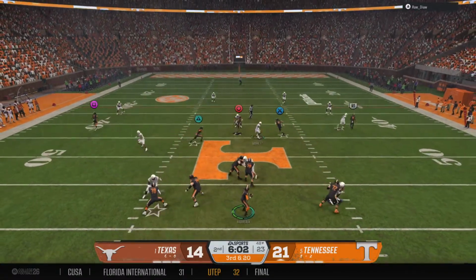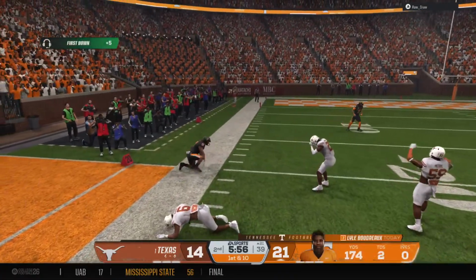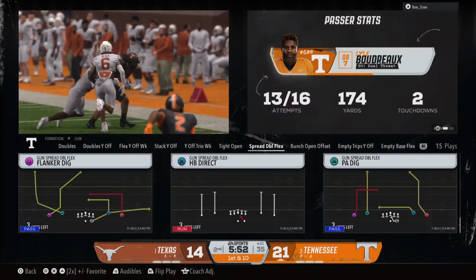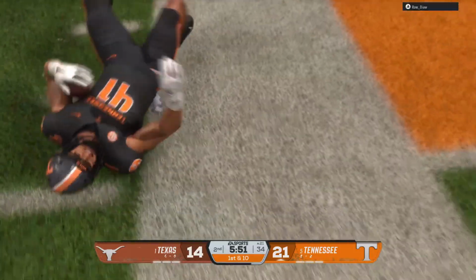Out of the gun now on third down. Bringing pressure. Looking deep downfield to the left. What a catch. He missed the tackle, but the offense now set up for the first down at the 21. What a pitch and catch by the quarterback and receiver for a big gain for this offense.